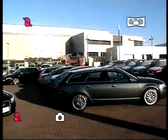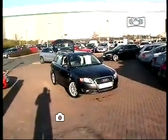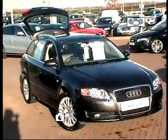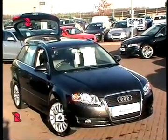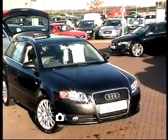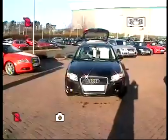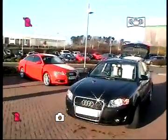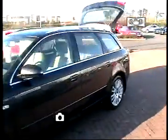I'm your host for today's presentation, and today we're looking at this A4 2.0 TDI SE Avant. Now, the car is an 0808 registered vehicle and has done just over 30,500 miles. Vehicle's finished in lava grey, which is, as you can see, quite a dark, almost charcoal grey. Nice set of multi-spoke alloy wheels.